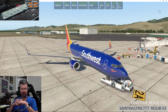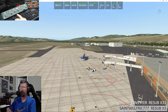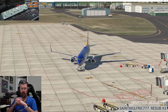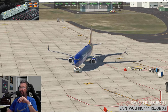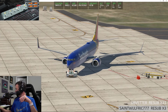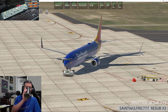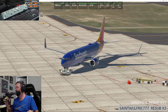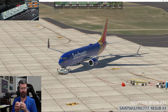Why am I delaying engine start? Just for the visuals. And our wheels up time is not ready. We're not ready for departure yet. Plus, Captain's going to have some breakfast.